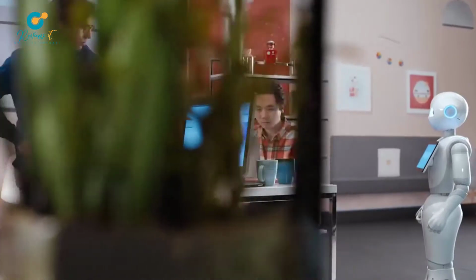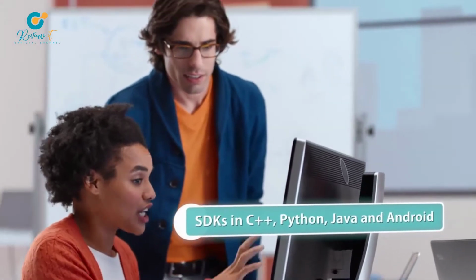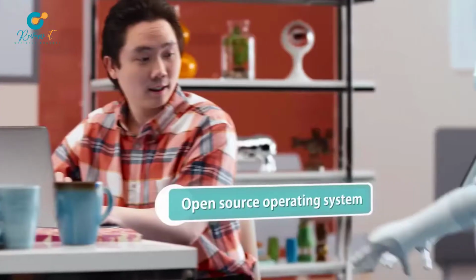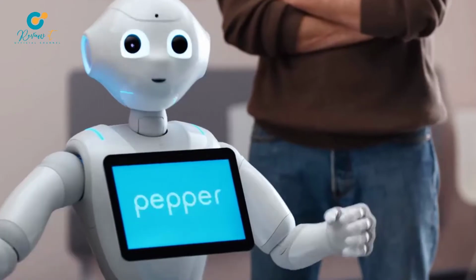By creating new content and new usages, developers just like you will progressively advance Pepper's growth. And you'll quickly discover that not only do Pepper's SDKs make it easy to jump right in, but this is also unlike anything else you've ever worked on. Because now, your ideas truly do come to life.